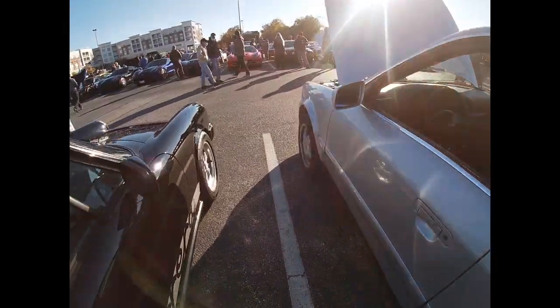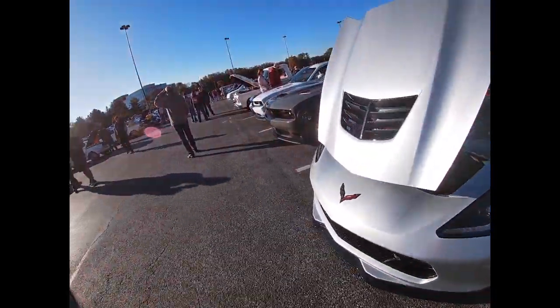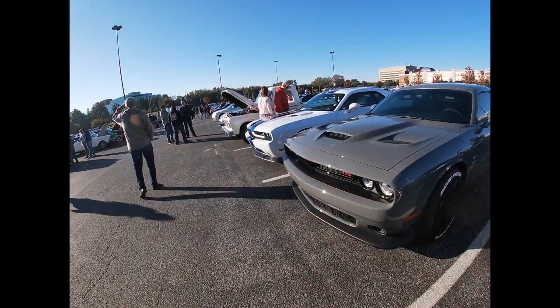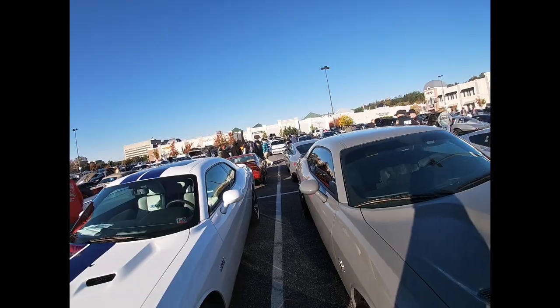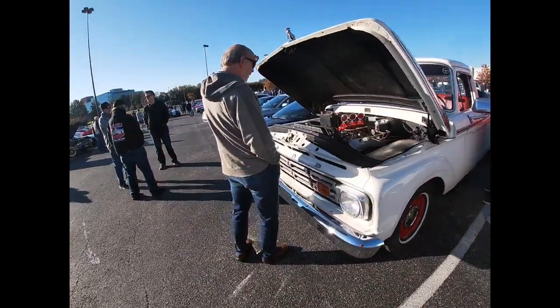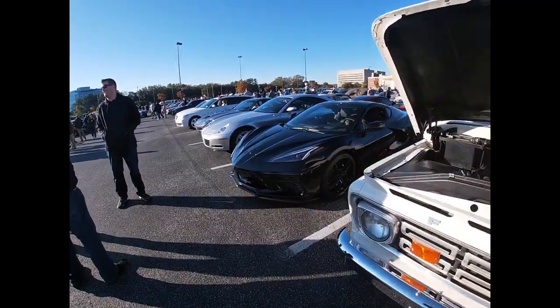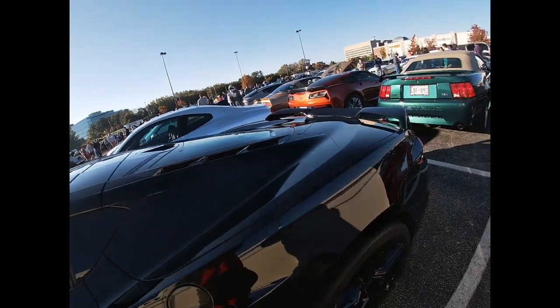What kind of car is this? Looks like a Mercedes or an Audi. Yeah, Audi. Another Vette. A couple little muscle cars up here. There's a couple of cars right there. Look at that. There's an Aston Martin. All the perfect conditions. C8.